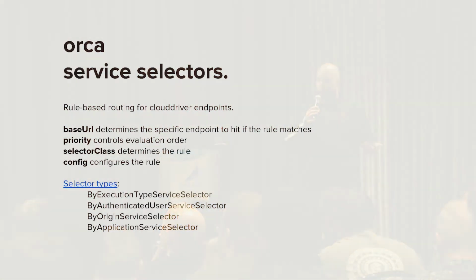So essentially, we get rule-based routing to all these different Clouddriver endpoints that we're standing up in Orca. And we have a list of these Clouddriver endpoints. Each one has a URL. They're prioritized because it's very possible to configure these service selectors where a number of service selectors might match a particular request, so priority lets you control which one wins.